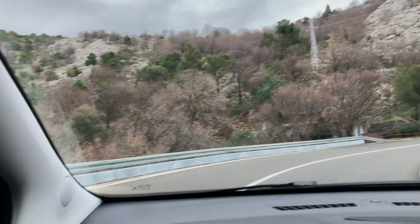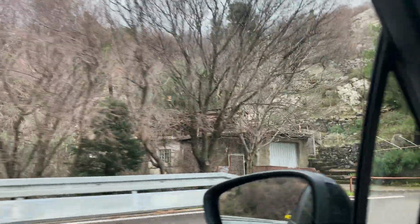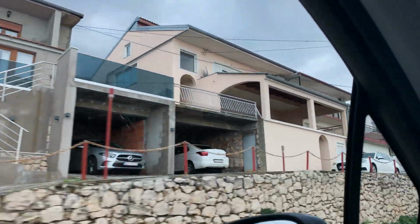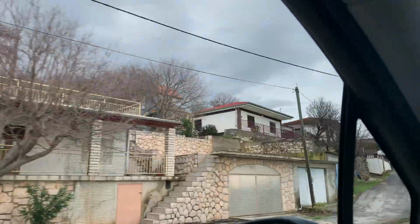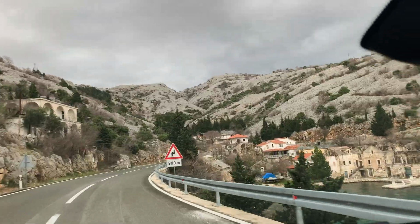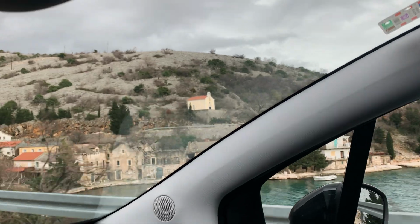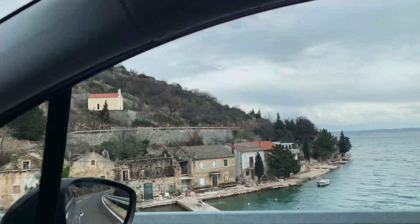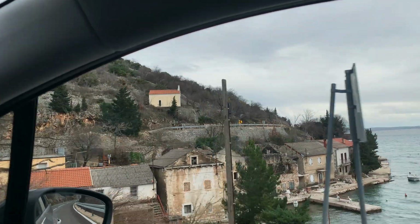Okay, so there's a mobile home park up ahead. I don't know about that. I saw one weird RV thing. Here's an abandoned house. I'm not sure what's going on down in this town.